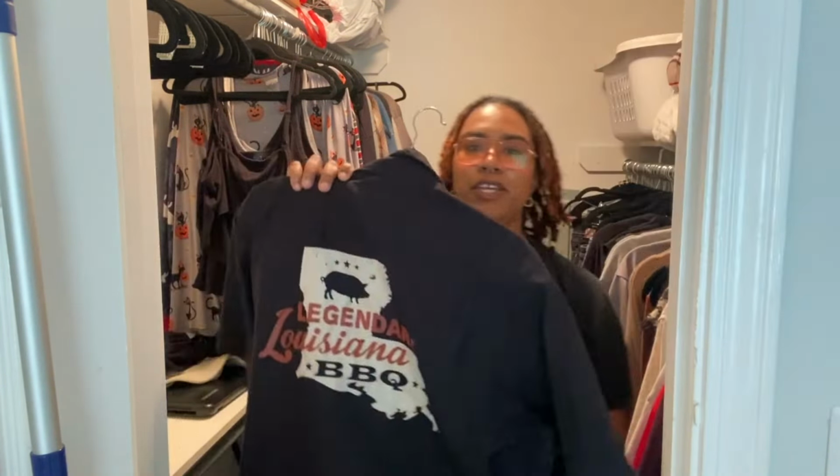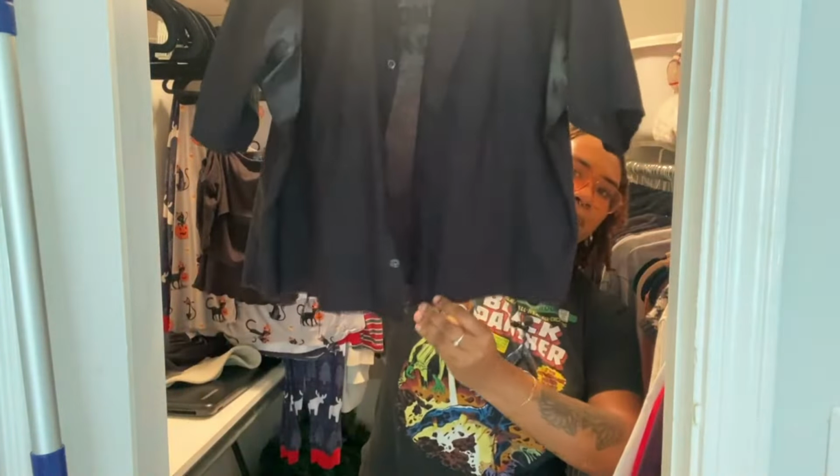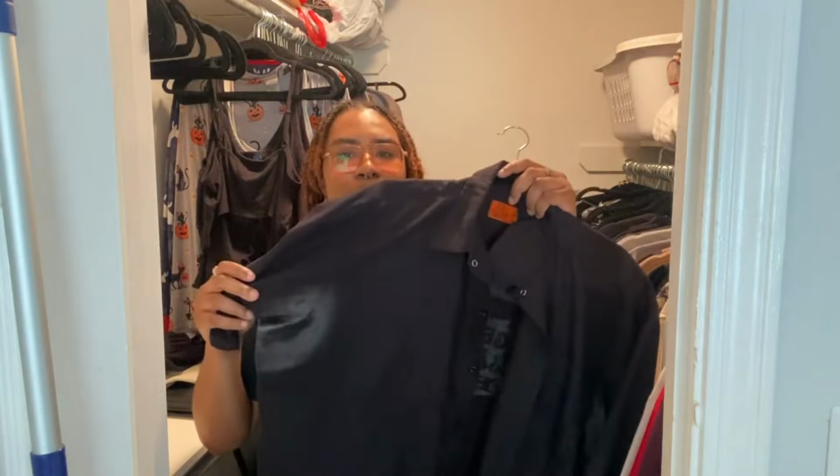"Legendary Louisiana Barbecue." I'm from Louisiana. I live in Louisiana. So I just thought the shirt was so cute. It's cropped at the bottom and it has this frayed hem. I just love this shirt. I think it's really masculine. I just really like it. But this is so embarrassing.